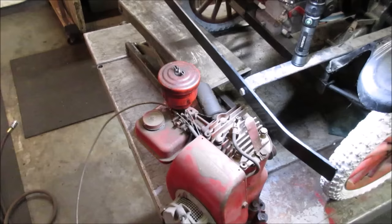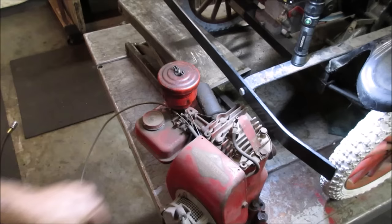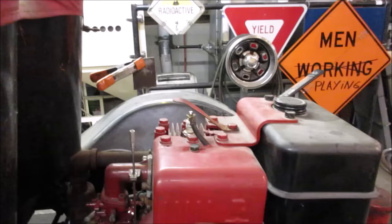Yeah, we need one of these. Go down and short the plug out. Let's go borrow it. It's even the right color. Yeah, something like that.